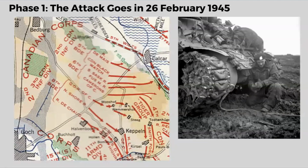The attack goes in, Blockbuster Phase 1. On the night of the 25th of February, the attacking units moved to their starting positions, which they did under artillery fire from the Germans, but somehow completed that ahead of schedule.